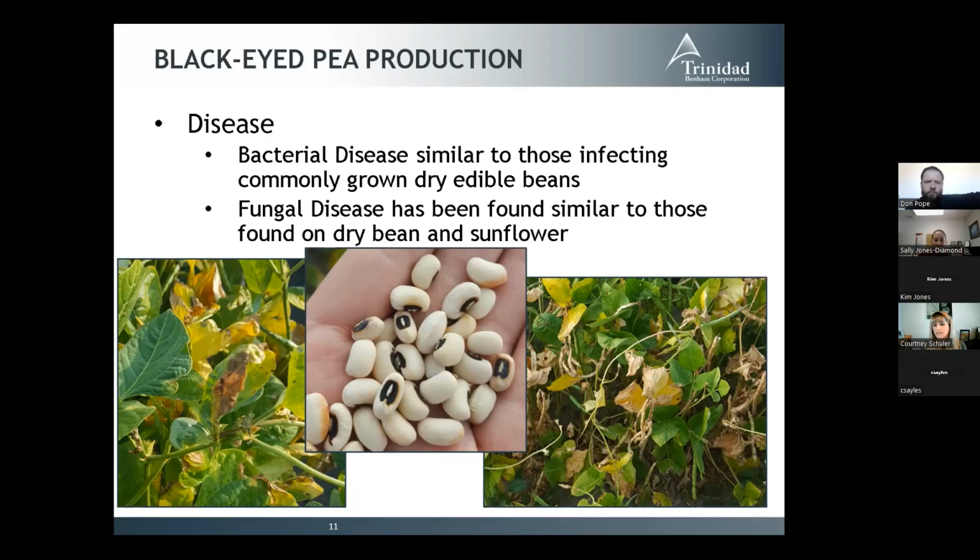So we've seen this some in Nebraska, and it's just something you want to pay attention to and stay on top of if you do see it in your fields. And there has been some fungal disease found too. Obviously that hasn't been as prolific in recent years with the heat and drought that we've had, but it's something to keep in mind if we do see a change in our weather patterns.